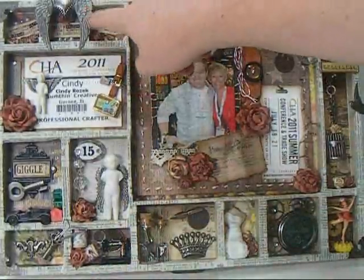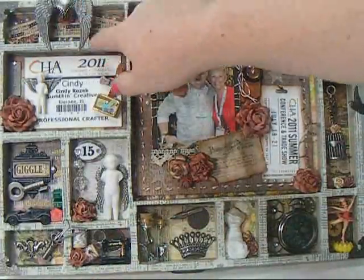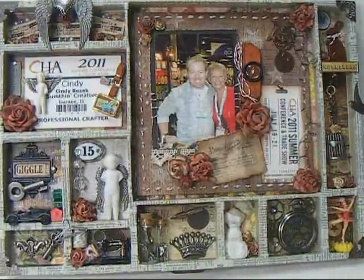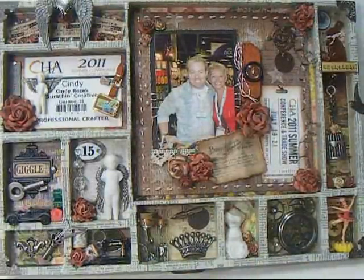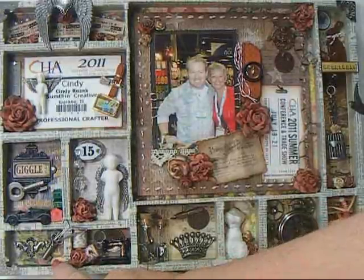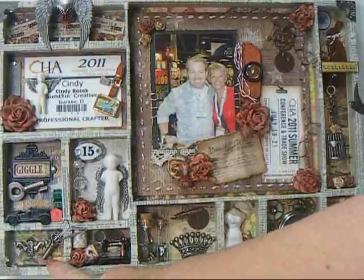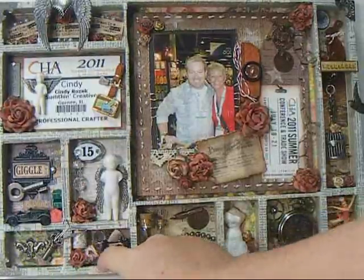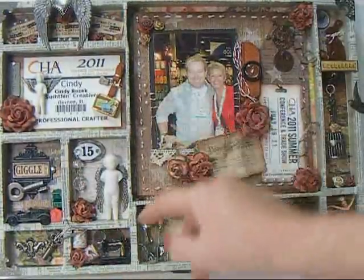And I forgot to say that I used the wings and the heart up here that are the adornments from Tim Holtz. And then down in this one, this little box, this one has the locket and keys. And then this one has some spools that I put the baker's twine on to match the layout.